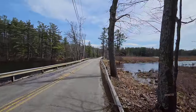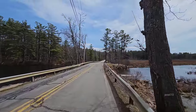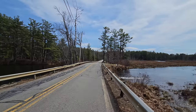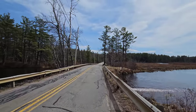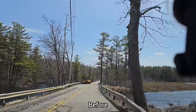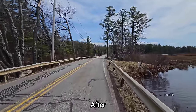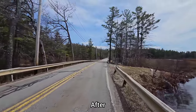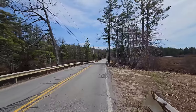I don't know how well I got this from my dash camera, but I'm gonna try to show you a before shot of driving over this, because now we have a lot of aeration. Here's what it looked like before. You can see the water blasting out into this other side. And here's what it looks like after. We're gonna take a little walk down the road now, and we're gonna see if there's any noticeable difference.